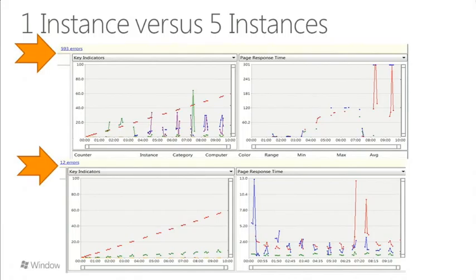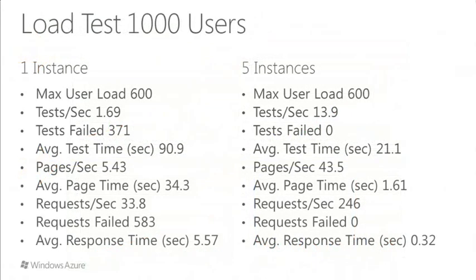And this load test is uploading images. The other thing is the response time overall on that is much lower. So even though the graph looks like it's in the same order of magnitude, it's not. It's way out. For those that couldn't see the graph too well, for a load test of about 1,000 users, the maximum load at any one time was 600. And you can see with one instance, we were able to execute 1.69 tests per second. When we had 5 instances, we had 13.9.